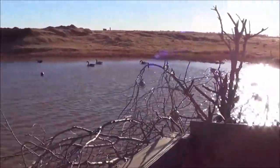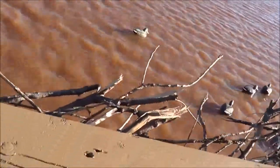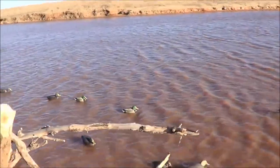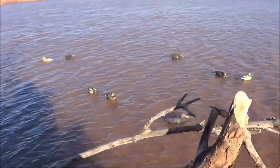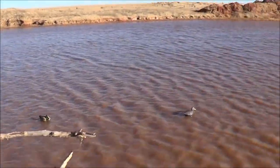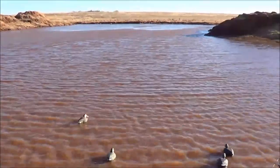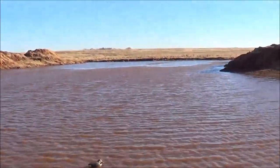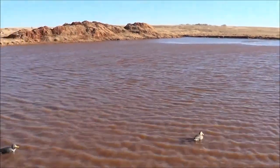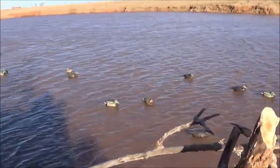Wind's dying down a little bit. It was a stiff 21 mile an hour. I think it's supposed to get down to about 14 mile an hour. We'll try this evening hunt and see what happens. Uncle Bob broke all the ice up on this pond. Still see ice over there, but all of it broke up and the wind just took it all down to the south end of the pond.